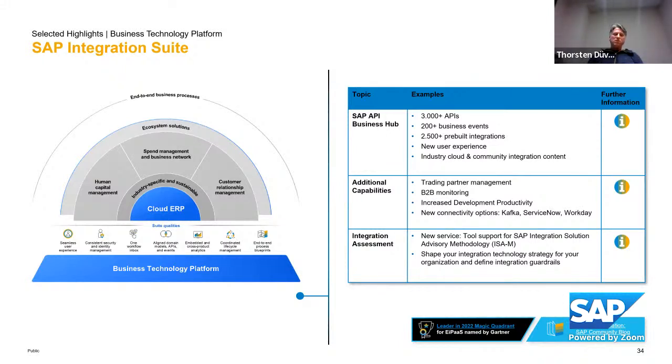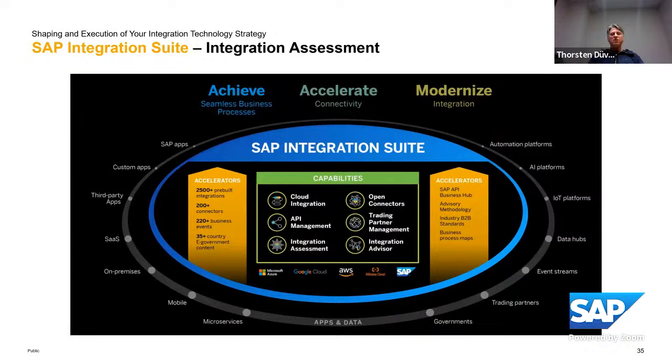There are these suite qualities, but integration is kind of everywhere. So it's not only the suite qualities, but to connect all these dots, to connect all the services. Okay, and as I just saw, we have more than 3,000 APIs and 2,500 pre-built integrations. So the Integration Suite is another slide here.